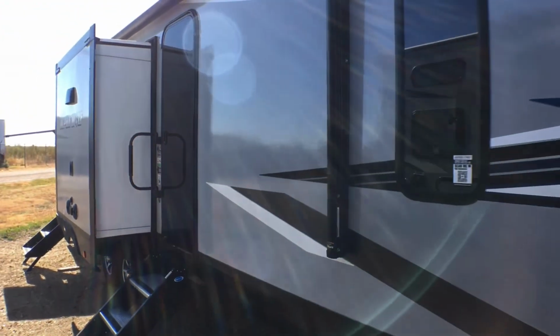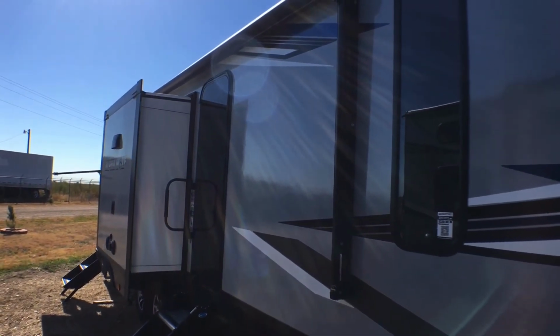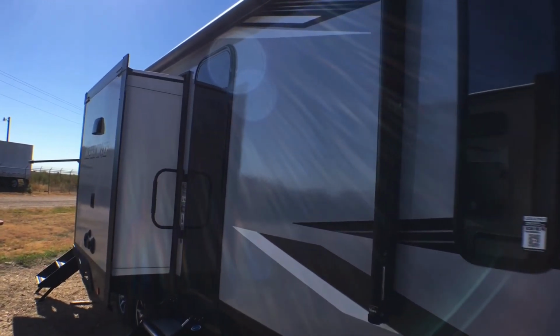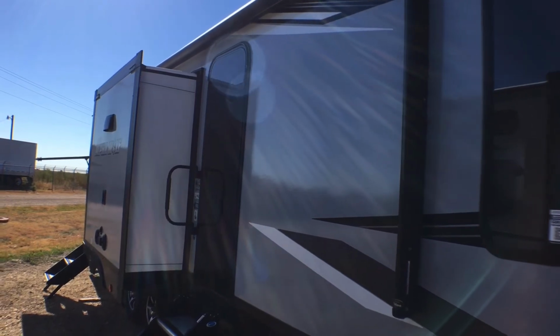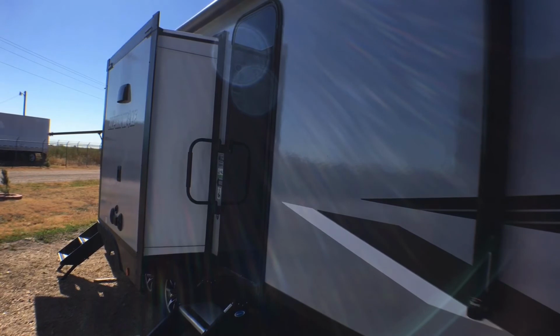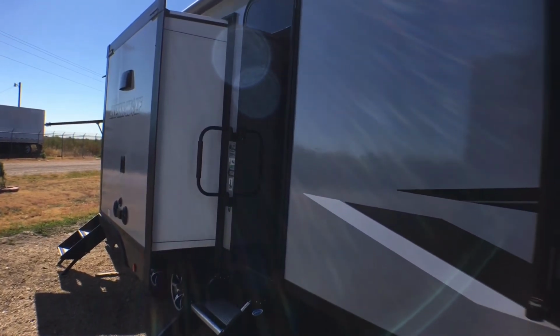If we kind of back up here, pardon the sun, it is like in the worst possible spot today, but you have a nice 20-foot power awning that does cover both entry doors, which is very nice. And you do lose a little bit for this kitchen slide out, but that's only an 18 or 24 inch deep slide out, so it really doesn't take up that much room of your awning space.